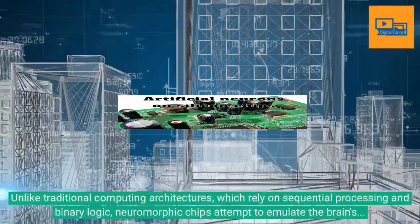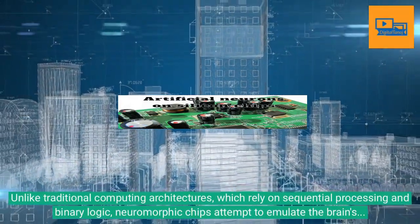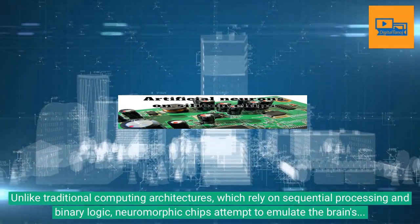Unlike traditional computing architectures, which rely on sequential processing and binary logic, neuromorphic chips attempt to emulate the brain's massively parallel processing by utilizing interconnected networks of artificial neurons.